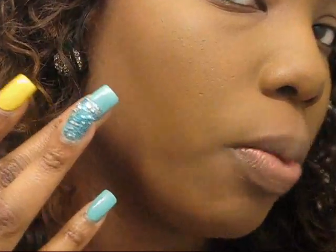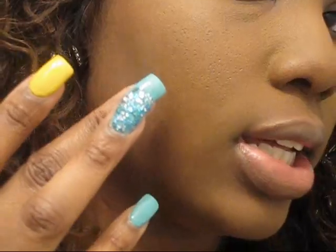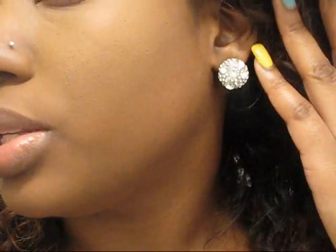So I just applied my Clinique powder to both sides of my face. Once again, this is Black Opal, you can see a little bit, and then this is MAC. They look exactly the same to me.